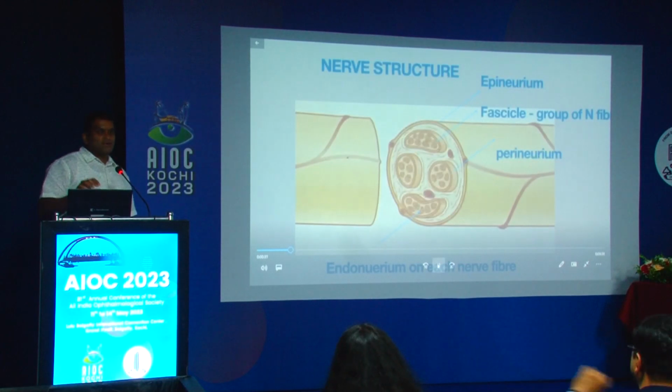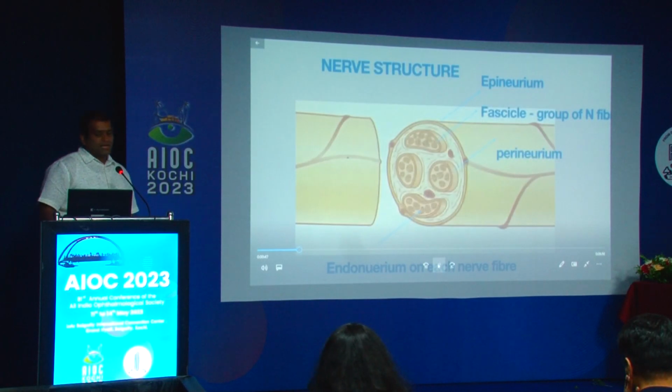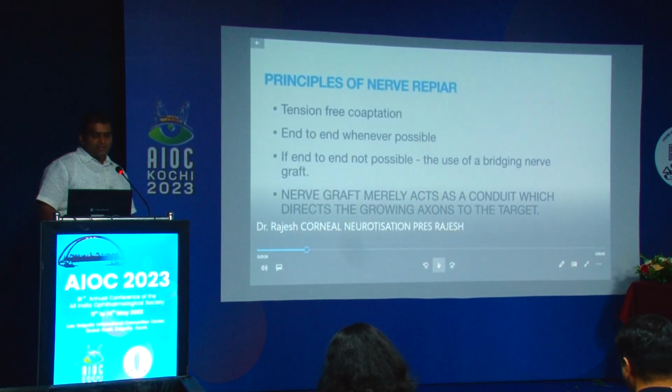Sometimes when you have, say, a nerve to the hand, one fascicle goes to the index finger, one fascicle goes to the thumb, one fascicle goes to the middle finger. That's how the topography has been designed by nature. Each fascicle is surrounded by a perineurium, and you have an endoneurium, and there are Schwann cells you can see. This basic anatomy is important for us to understand the principles of nerve repair.